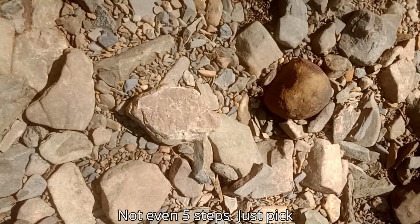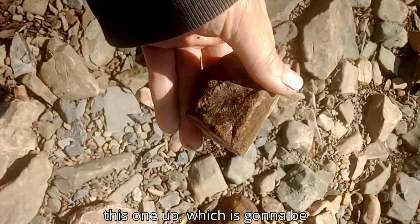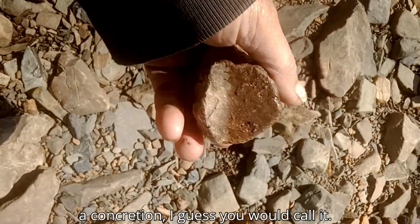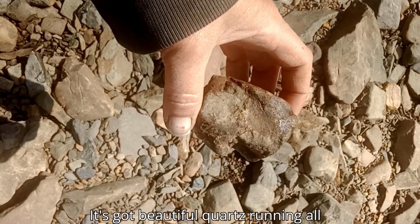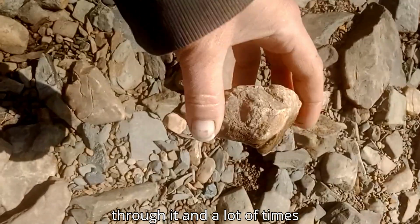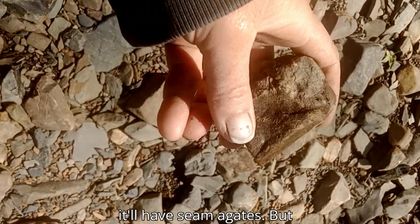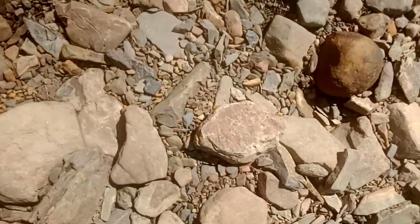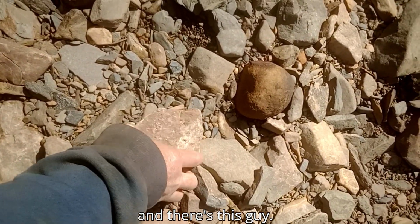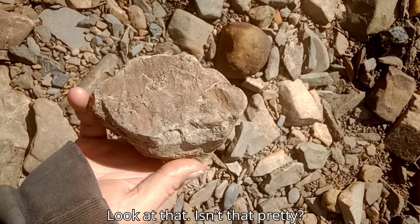Not even 5 steps. Just picked this one up, which is going to be a concretion, I guess you would call it. It's got beautiful quartz running all through it. And a lot of times it'll have seam agates. And then I look to my right, and there's this guy. Look at that. Isn't that pretty?